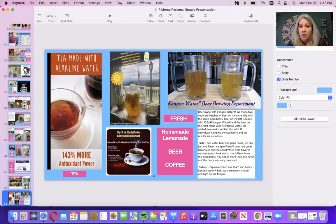If you like tea and coffee and lemonade, even beer, you're going to make it with the Kangen water. It's going to make it much healthier, less acidic. It's going to be smoother, sweeter tasting, no bitterness. You haven't had a good cup of coffee unless you've had the Kangen water. So got to try it out.